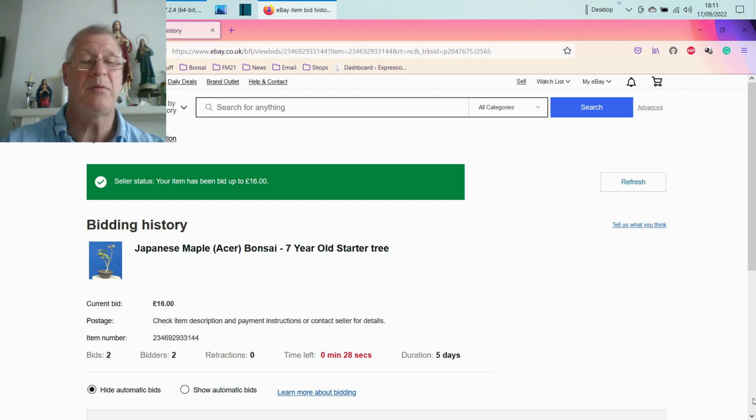I don't know whether you'd be surprised or not, to be honest. The last time I put a maple on, I did a little one in a very little pot, and it went for £42. It's very, very hard to know what people are going to bid. I think I enjoy doing it on eBay, just on its quality. It looks like we're going for £16 here. 7, 6, 5, 4, excitement, 3, 2, 1.